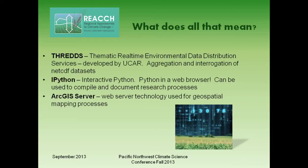IPython, interactive Python, developed by some folks at Berkeley in the last 2 years. It essentially enables you to use Python to access data through a web browser. And I'm not going to go into what Python is. It's a very powerful programming language that many people use to access data.